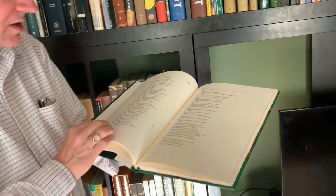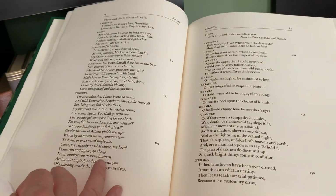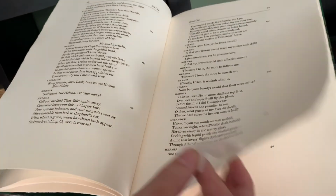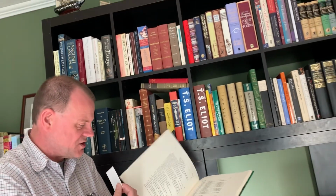I'll give you some of the pages. I don't want to drop that because that's all letterpress. And the print size is beautiful. We have line numbers. So this is my prized possession. So let me put this back.